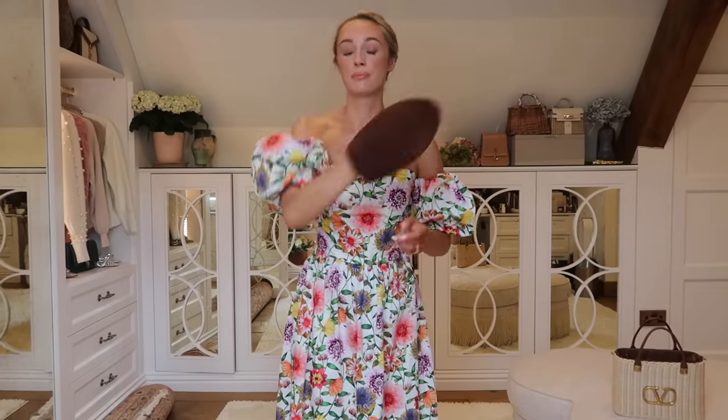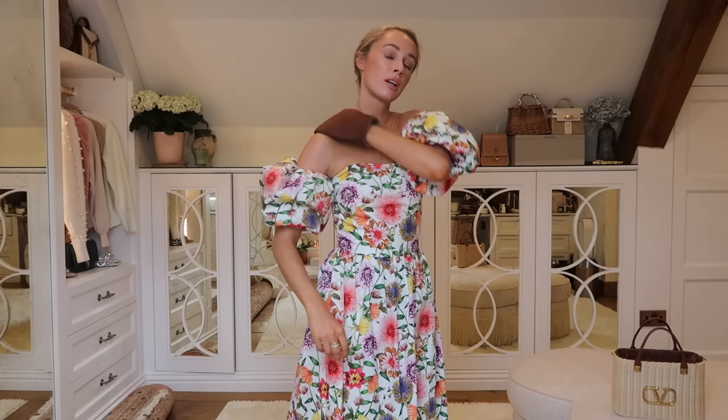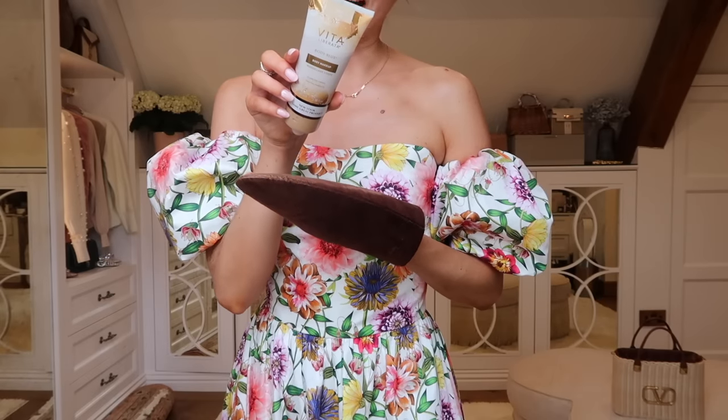That looks amazing. I hope this is looking as incredible on camera as it is in real life. Take it over my shoulders. So this has got shea butter and aloe vera in here as well.